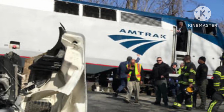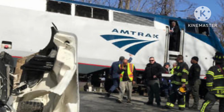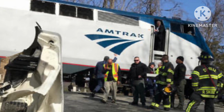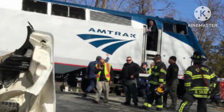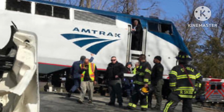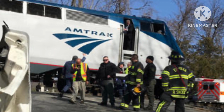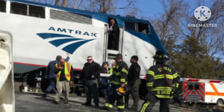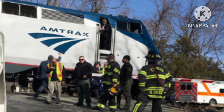After the accident, the National Transportation Safety Board, or the NTSB, led the investigation, with some help from the Federal Railroad Administration, or the FRA, the Federal Bureau of Investigation, or the FBI, Albemarle County Police Department, Amtrak, and the Buckingham Railroad, who operates the rail line for CSX Transportation.